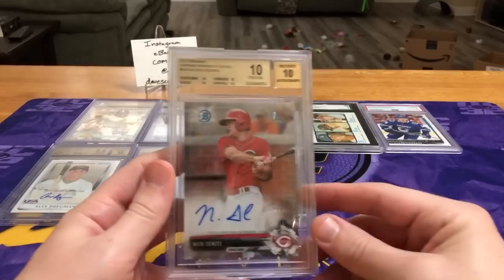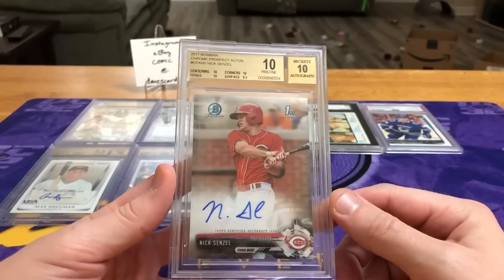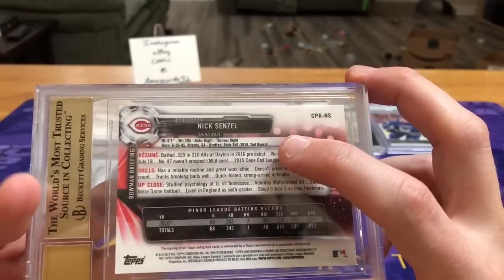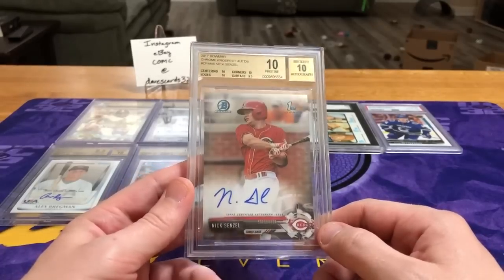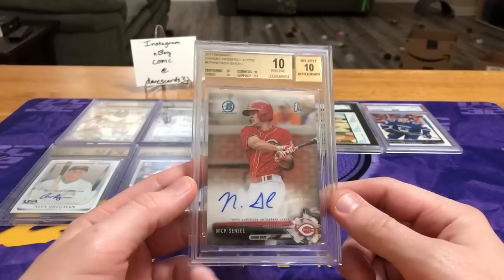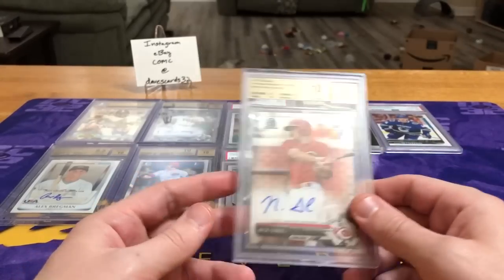Last two cards: Nick Senzel, 2017 Bowman, pristine 10 of 10. This dude is part of the future in Cincinnati. On-card auto, not a refractor, but again, number 2 overall pick in 2016. This one's kind of tough to comp. I didn't see any base like this. There was a blue that sold, so I conservatively put it at $300. But again, it is the off season. It will come up, especially if he starts to have a hot spring.